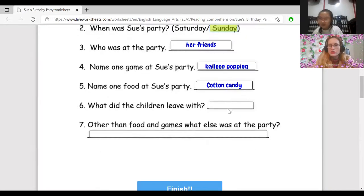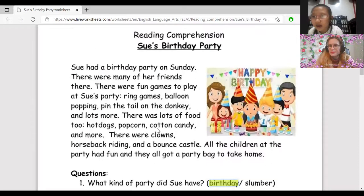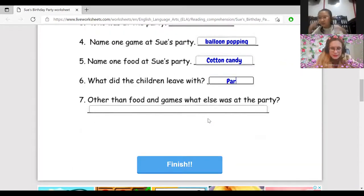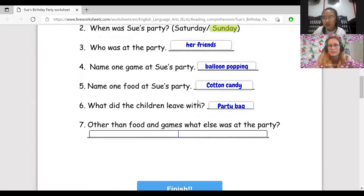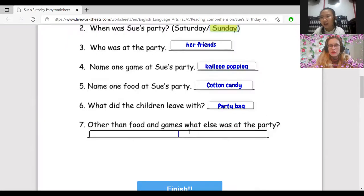What did the children leave with? What did they leave with? They left with party bag. A party bag. Yes. Party bag. Nice. Other than food and games, what else was at the party? Food and games. Food is fried chicken.